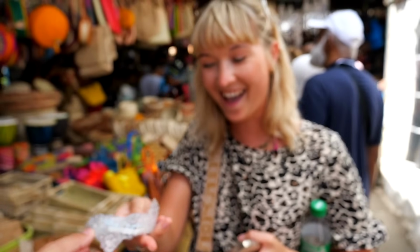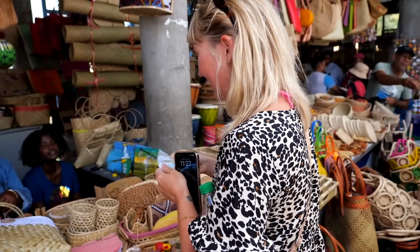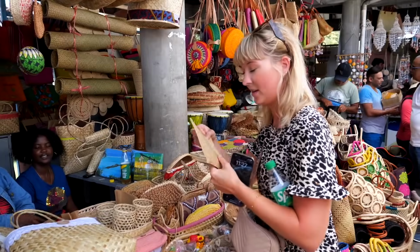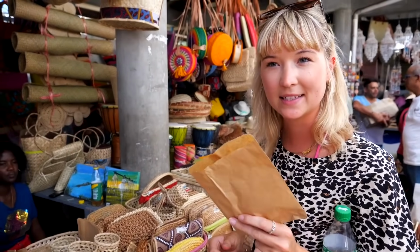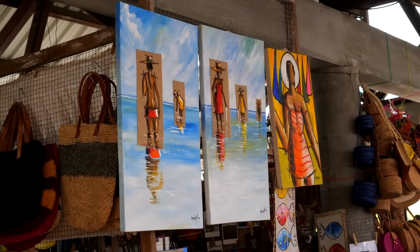First purchase. We had to get a magnet for Rodrigues. Hiya. Can I get this one, please? Thank you. First purchase secured, 60 rupees. So that is about £1.